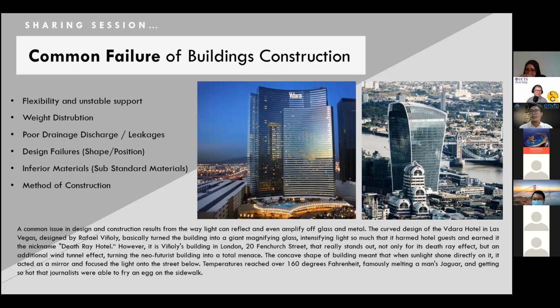Same for the building on the right. It's actually in London. They call it the Walkie-Talkie. It looks like an old school walkie-talkie style. You see the building is curvy, so the same mistake: the sun glares on the curved area and projects down onto the walkway of the common street. That piece of walkway is all fried up. There was even a famous man's Jaguar that got melted by this building.